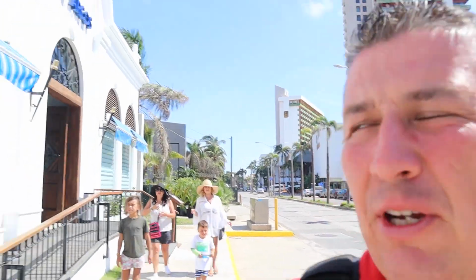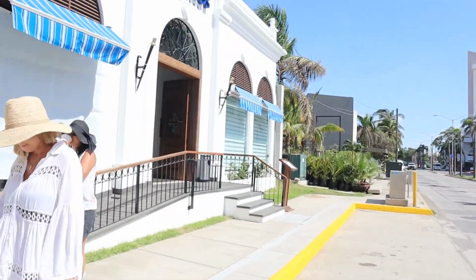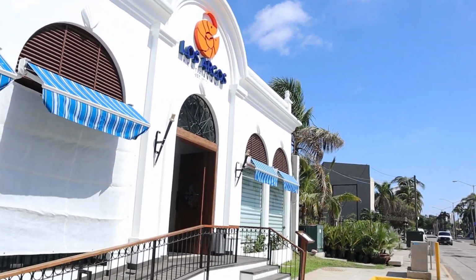So we just finished up an awesome, amazing meal here at Los Arcos. So if you do the same tour that we just did, you should definitely go to Los Arcos, because this is a spot for everybody. No matter what your stomach can handle, you should be able to handle Los Arcos just fine. And the food is so good. It's such good Mexican seafood. So good.